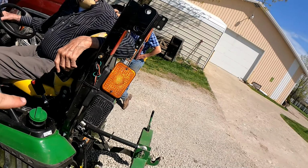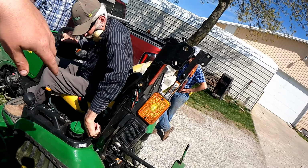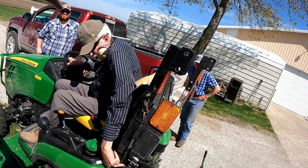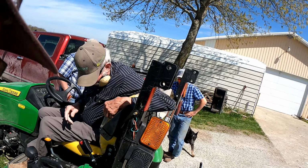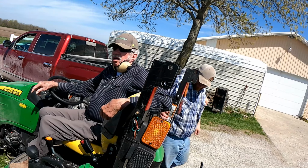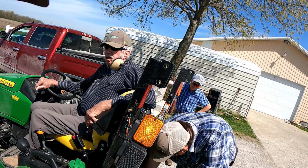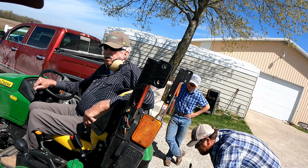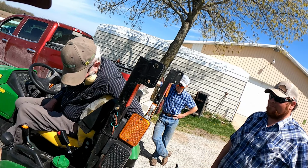I'm glad you got your hazards on when you're mowing the ditch. He's right on here. I think you can take those off. We'll just take them off. Nope. Dude. I don't know. I have to look at it a little closer. There's a bolt right there. Yeah, it looks like you'll have to do some disassembly, I think. This is going right off here.